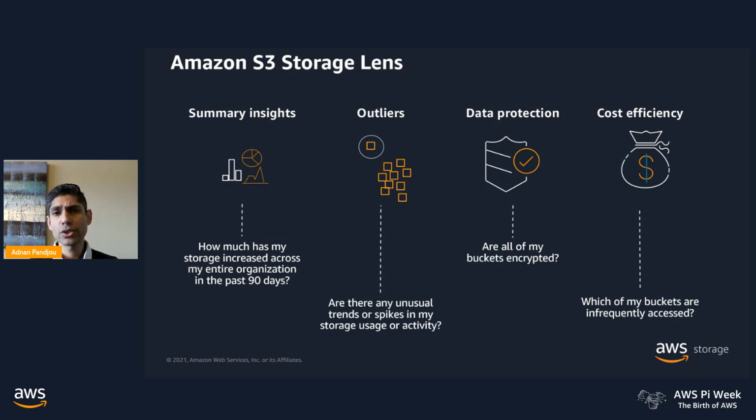Third is data protection use case, where you can use metrics to identify gaps in your data protection policies, such as replication, encryption, or object lock. And the fourth use case is cost efficiency, where you can surface insights that may point to potential storage cost reduction, such as identifying infrequently accessed buckets.